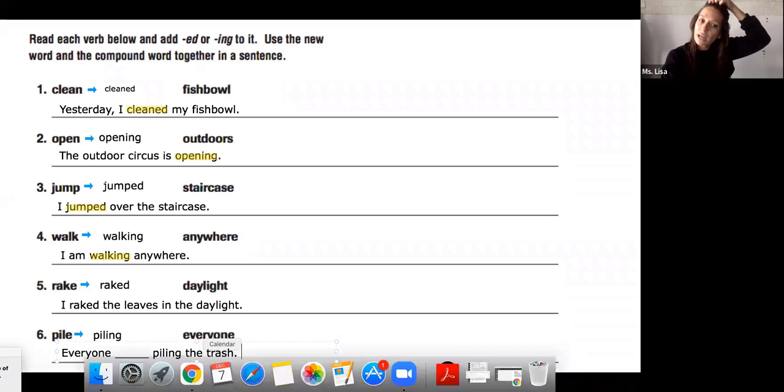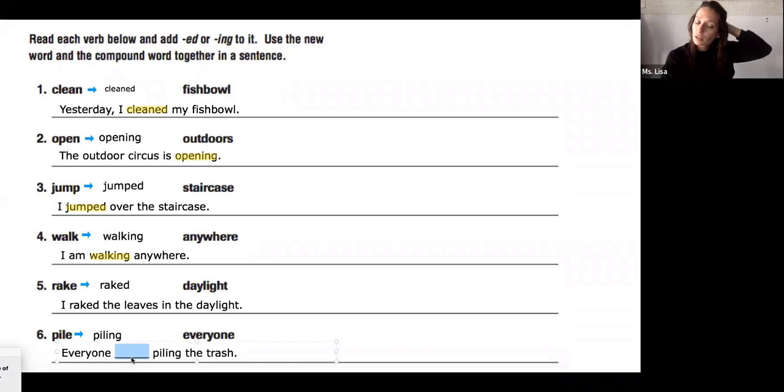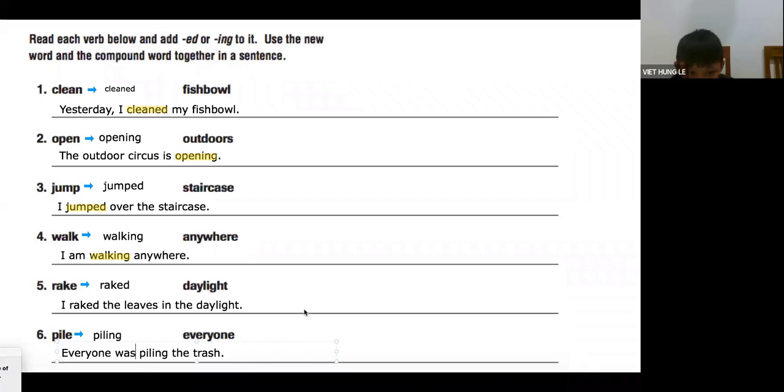Okay, but we have our ing ending, so we need a helping verb here. Everyone is a singular subject, so do you need were or was? Was. Everyone was piling the trash. Good job. Okay, does anyone have questions about our base words and endings? No questions?